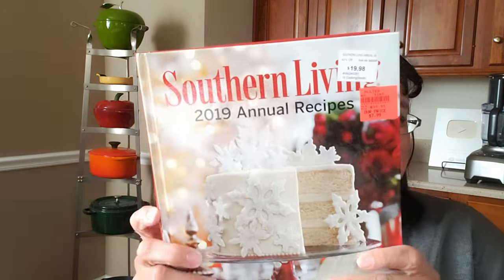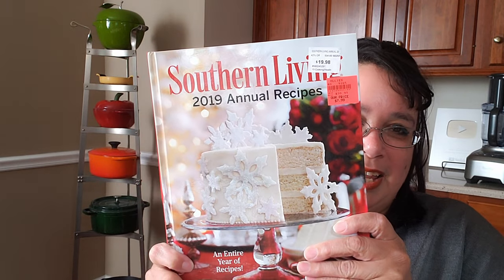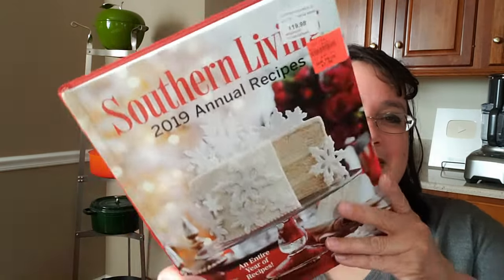Oh, did I show you this? I think I missed this one. Oh, I did miss a couple. This is the Southern Living 2019 annual. I'm trying to collect all the annuals. I have some of them, but this is the annual from 2019. I totally missed this. I missed two other ones too.